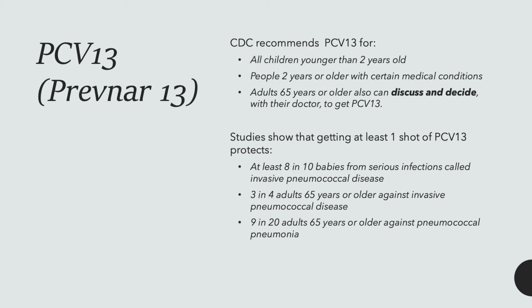Okay, so first I'm going to go through PCV13. This brand name vaccine is Prevnar 13. The CDC recommends PCV13 for, again, all children younger than 2 years old or people 2 years and older with certain medical conditions. And the new recommendation is that adults 65 years and older can discuss and decide, I have highlighted that there, with their doctor whether to get the PCV13.